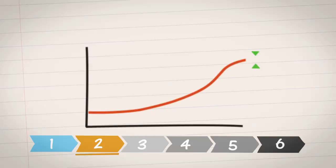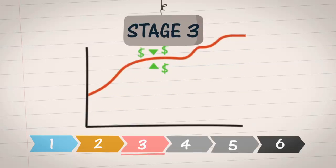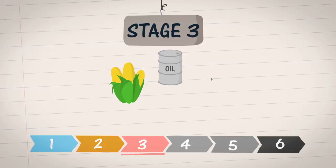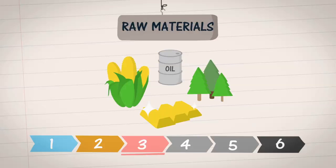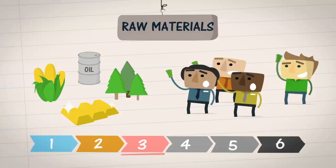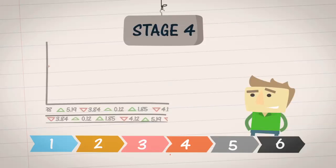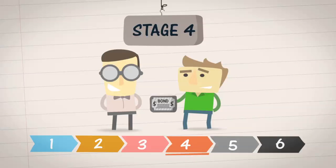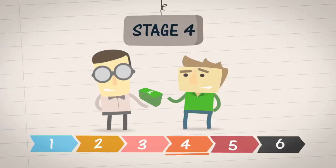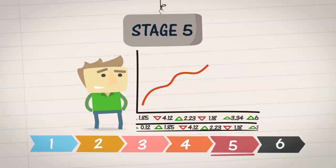to 2007. As the bull market progresses into stage 3 and the economy kicks into full gear, there will be an increased demand for raw materials, which will lead to inflation, making it a good time to buy inflation-sensitive products such as commodity tracking ETFs. Then, during the 4th stage, as the bull market reaches the late stage, you'll want to reduce your bond holdings as they'll be peaking.